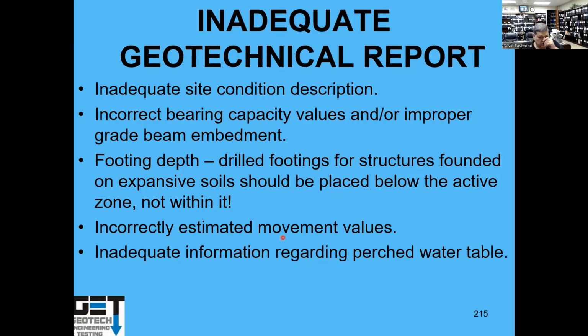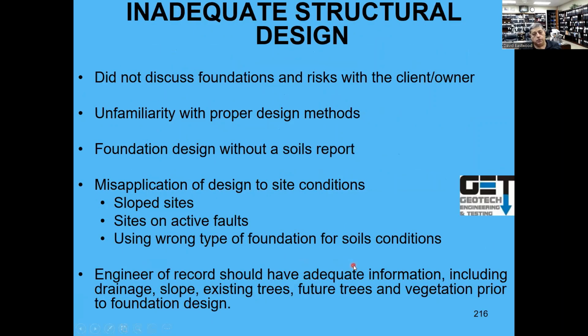Incorrectly estimated movement values of PVR, inadequate information regarding perched water table, inadequate structural design, did not discuss foundations and risk with the client, unfamiliarity with the proper design method. Like PTI has a real detailed design procedure, so you've got to know about foundation design with a soil report. Come on, man. We're in 2022. You can't have foundation design without soil reports.